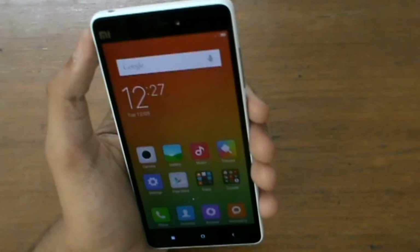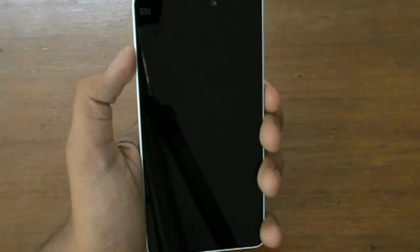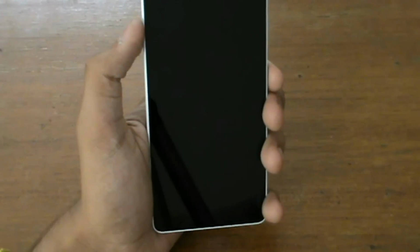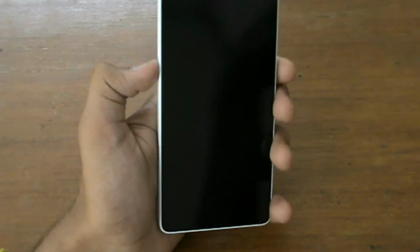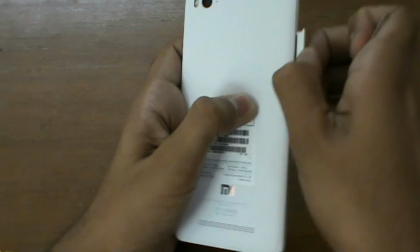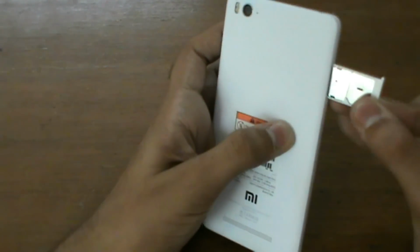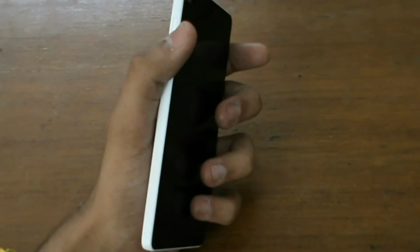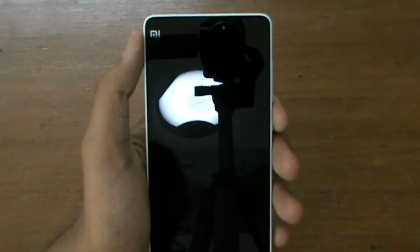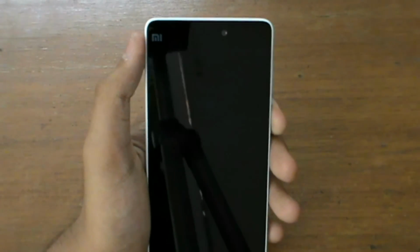Now let's jump to the next pro of the phone. It comes with 4G LTE support, and that too with dual SIM. Now we all know that 4G is gonna get launched in India pretty soon. Actually it's already there, but they have limited services, and this phone comes with dual SIM support, in which both of them support 4G. So that's a really good point for the phone, looking at its price tag of 13,000, it's got dual SIM and both of them support 4G. That's a pretty commendable thing.